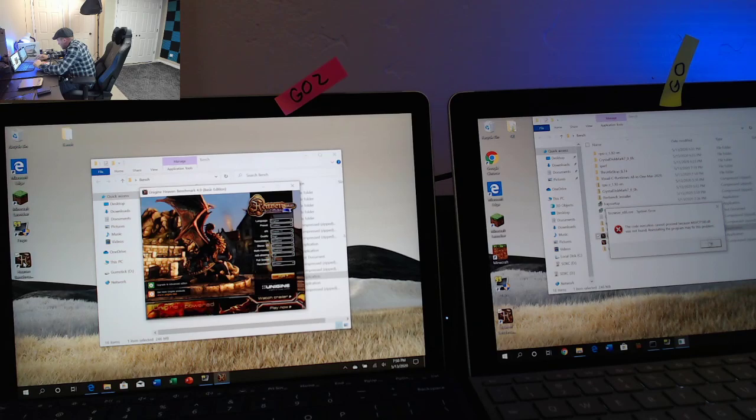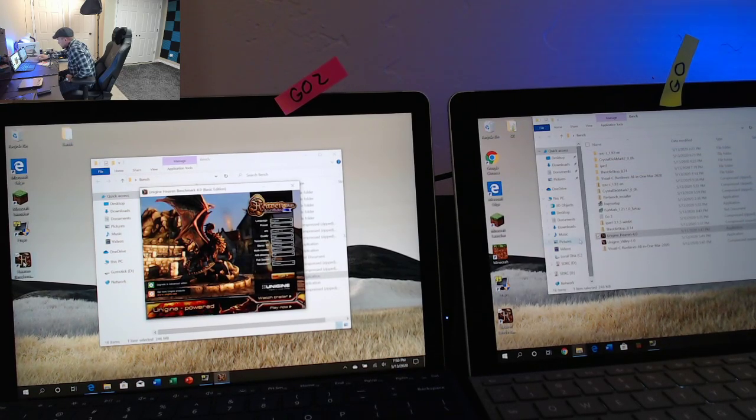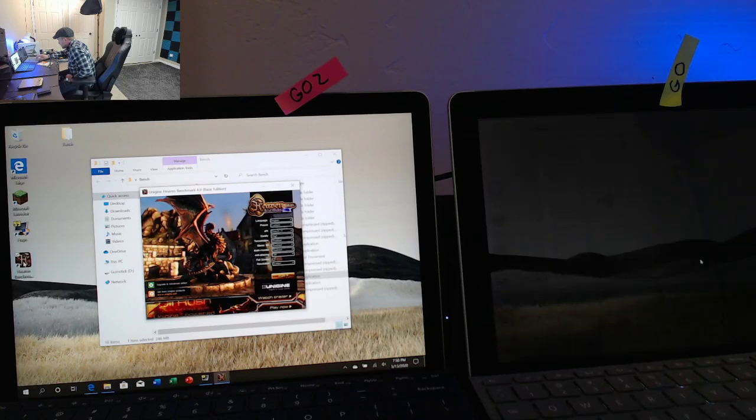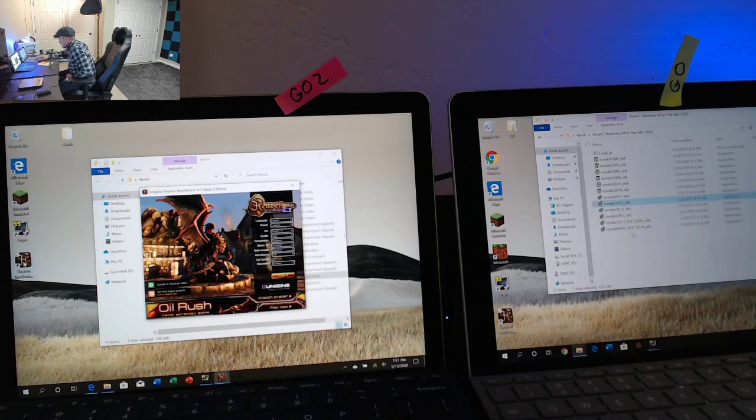Oh boy. Give me just a second. The Go 2 is still trying to install these runtime packages. Oh my gosh. I think it's 2013. No, that one's installed. This one. All right, let's see if that worked. Nope. 2010, please.